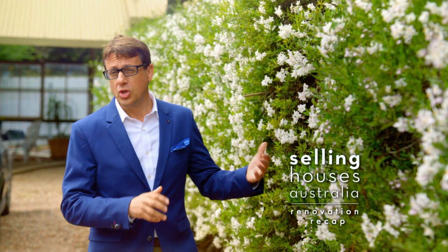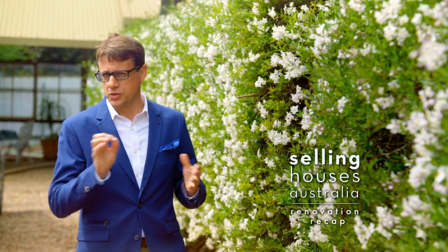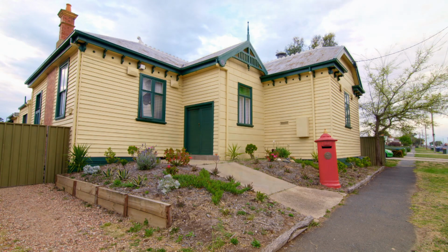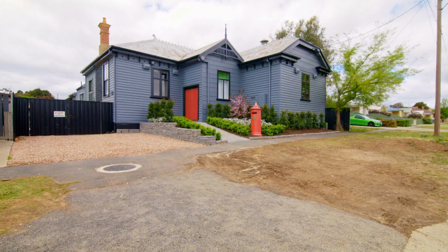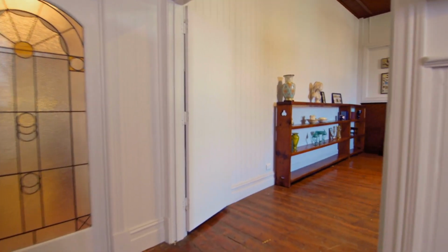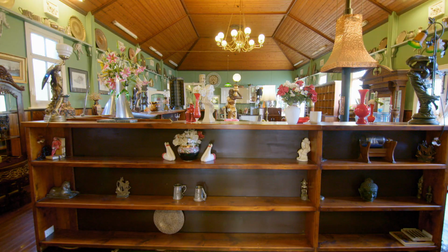Behind the innocuous facade here in Bendigo lay a treasure trove of sorts, an antique collector's dream, a real estate agent's nightmare. The frontage is now bold and beautiful with a contemporary colour scheme and ties in beautifully with the bluestone paving. And with an adapted entry, the house has a perfect layout for a home business.